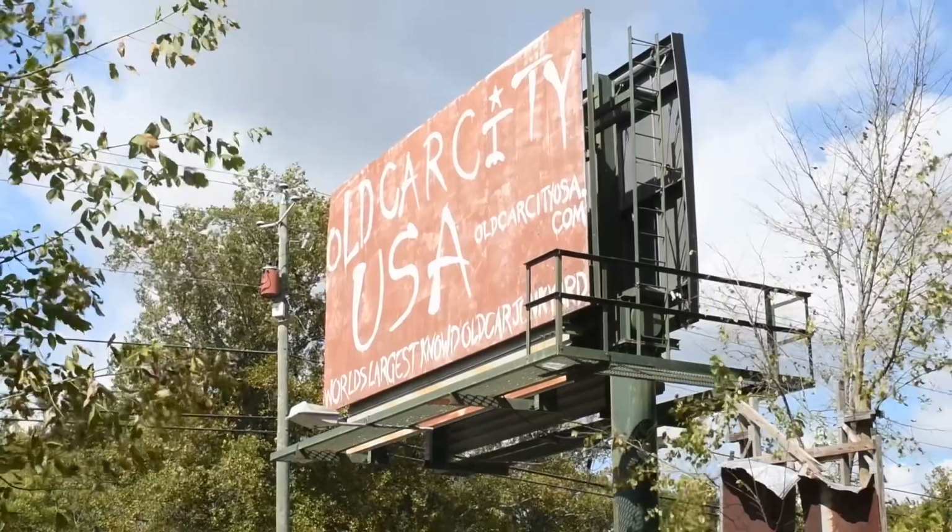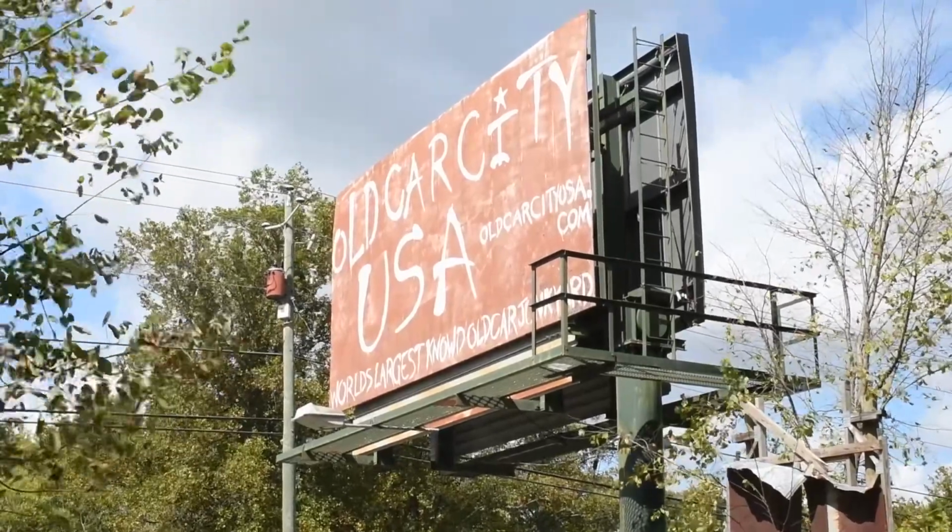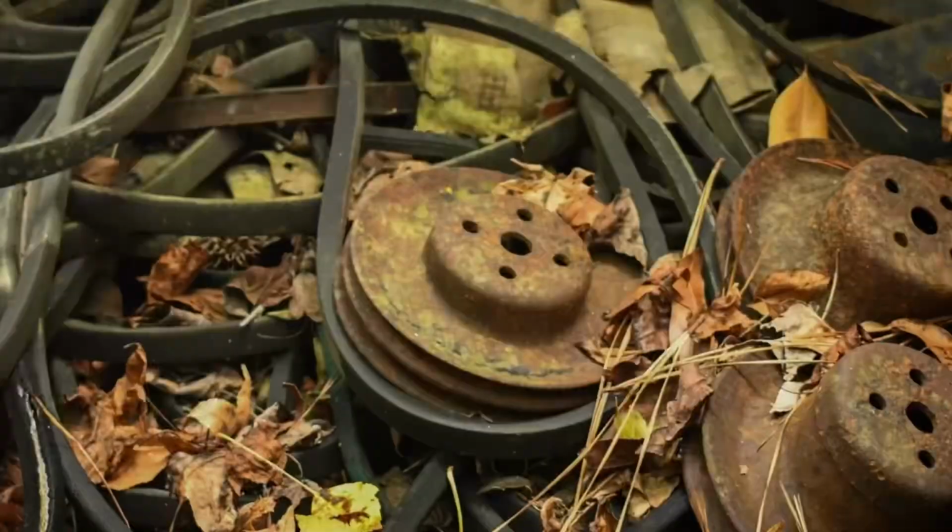It started out like Lewis Auto Parts. Then at one point, I started calling it Lewis World of Parts. And then I finally got on Old Car City, USA. And that's the way it exists now.